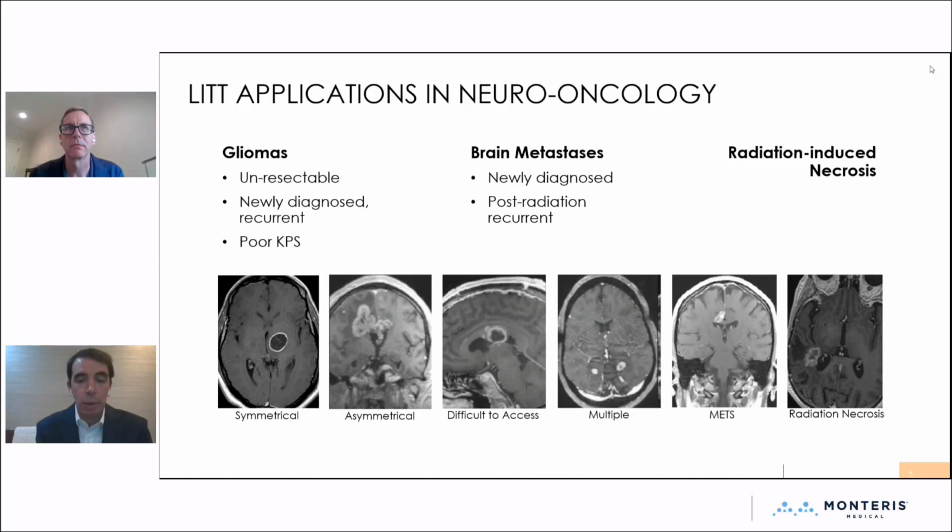You can see here some MRIs of where LITT can play a role. We think about it frequently for symmetrical lesions, where we can get a good area of ablation, but we also can see LITT used for asymmetrical lesions. We think about it for difficult-to-access deep lesions, but we'll also talk about application when there is more than one lesion and multiple passes are possible and can be used. And we'll focus on some of the data around the use in METs and radiation necrosis.